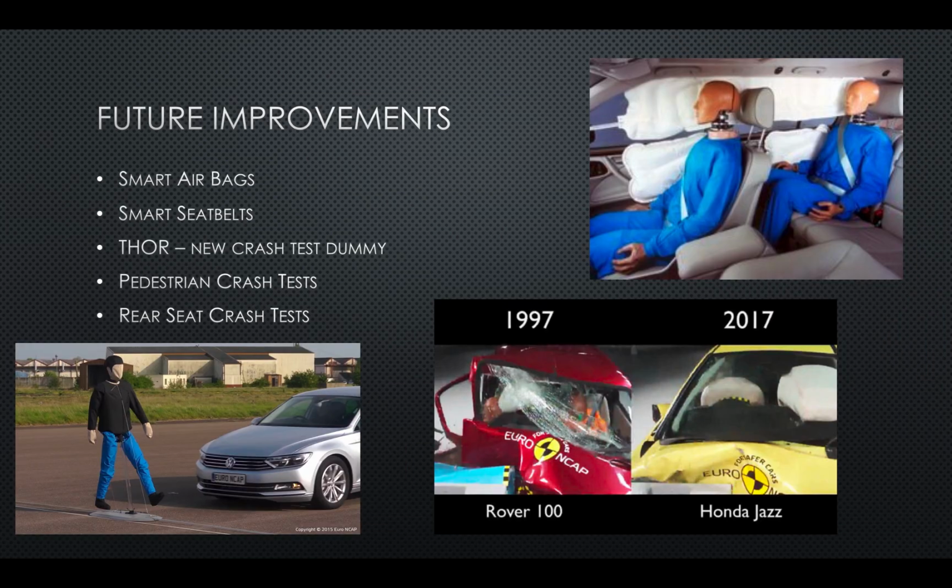Lastly, I'll finish with what is to come in the world of crash testing and safety in vehicles. It seems like airbags are sprouting from just about everywhere inside cars, and if they help keep your body from hitting hard objects during a collision, they're doing their job. But there's always room for improvement.